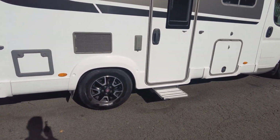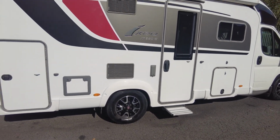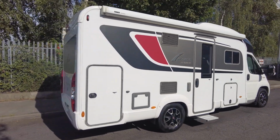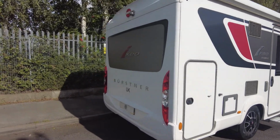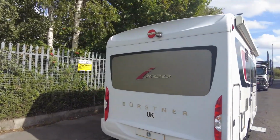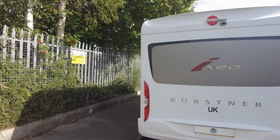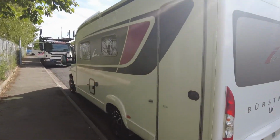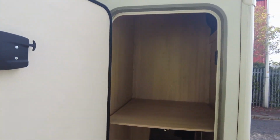You've also got the two-tone Fiat alloy wheels and the large two-lay awning. Decals are in very good condition, same as the bodywork. And as we go around to the back, you see it's got the reversing camera. And as we go around to the near side, you've got a large garage which is accessible from both sides. This is the largest door, loads of storage in there.